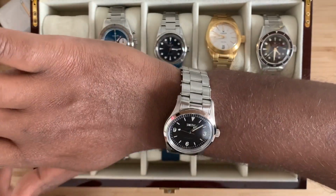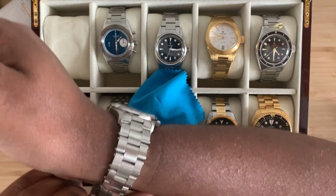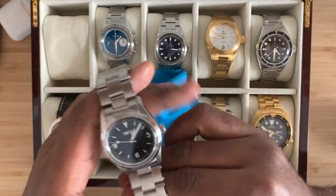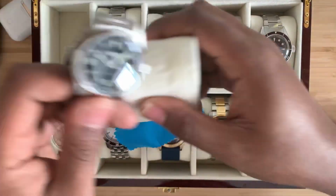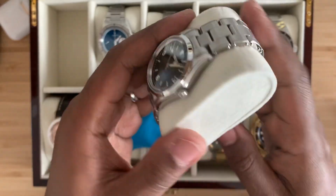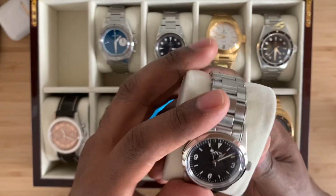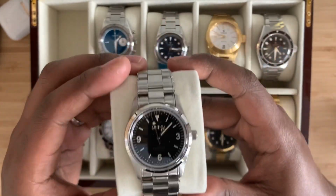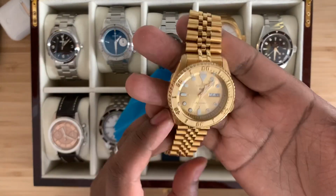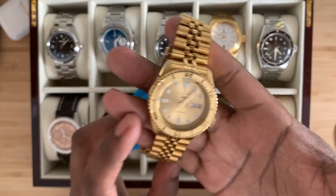I wear it a ton, but all of these I wear pretty much equally. I change at some point every day just to see how I'm feeling. I'm typically an AM PM person. I put on whatever watch is in my heart in the morning, and I think about all day what I want to wear in the PM and give it some love. So the watch that I'm currently wearing right now is, again, the Seiko 5 in all gold.